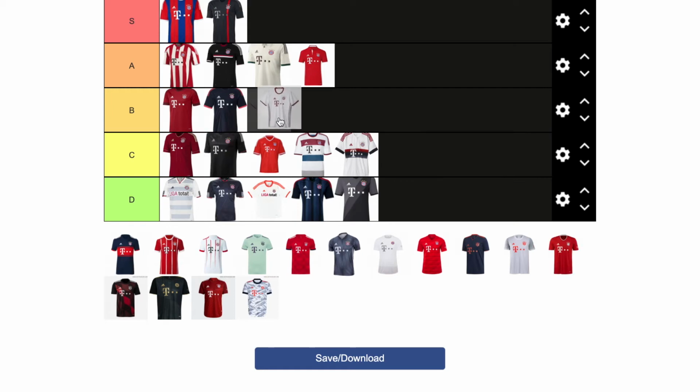This one I really like. I want to give this probably like an A or a B. Obviously, it's got the white. It's just really simple. It just looks good. Just a plain white shirt with some stripes. Like even this one, it's not white, but I don't know. I really like this one. I'm gonna give this one an A.